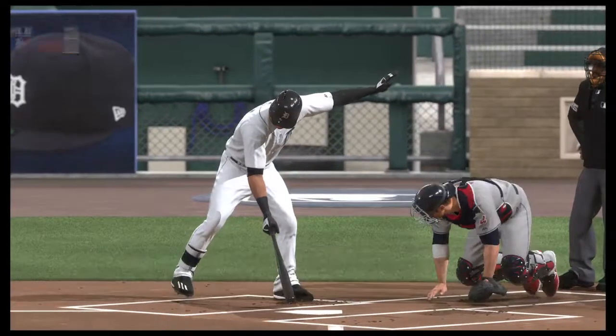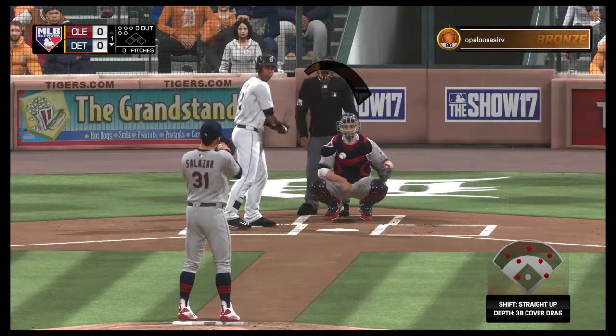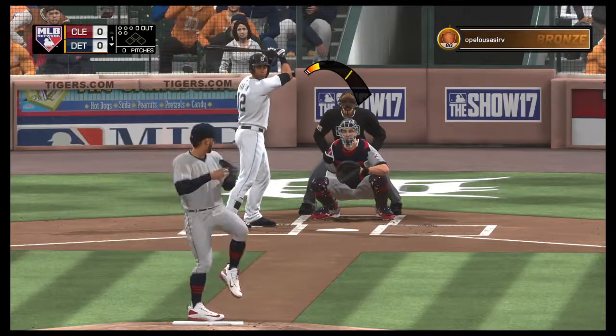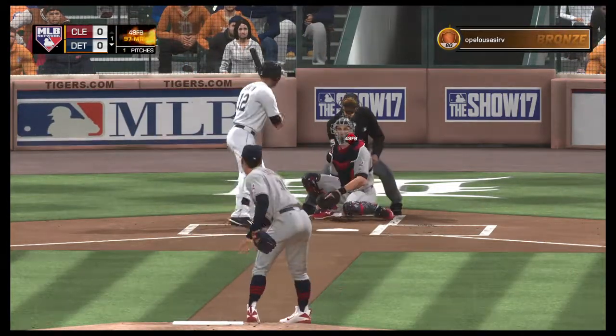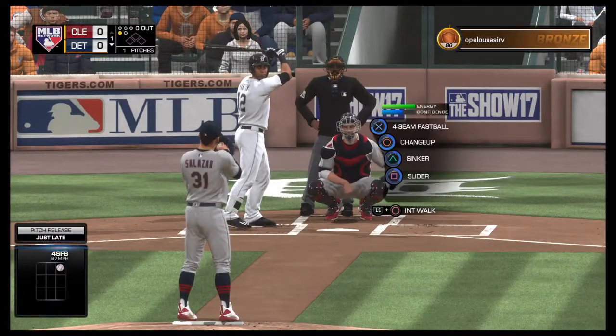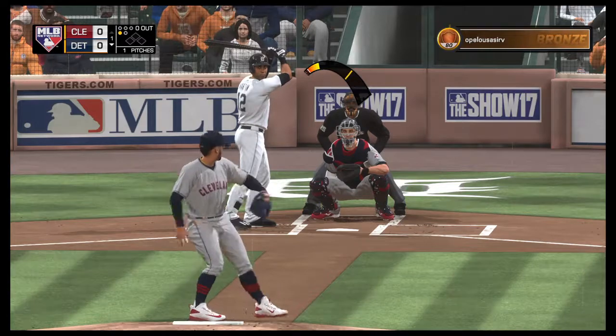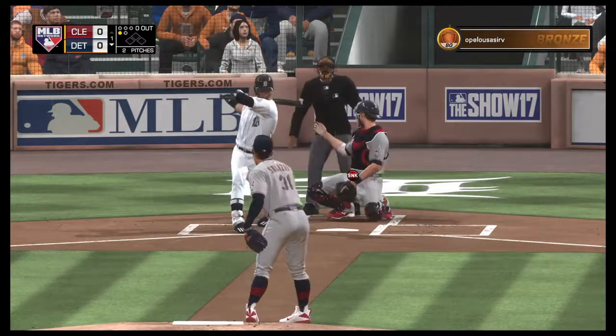Here's Leonys Martin. He'll lead things off here in the bottom half of the first. Leading up for the Tigers, left fielder Leonys Martin. In there for strike one, 0-1. Harold, we check out the Tribe as they begin here tonight. They come in looking to make it 2 in a row as they were winners last time out.